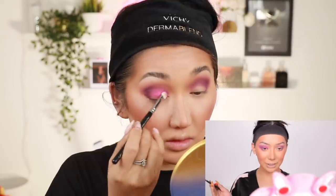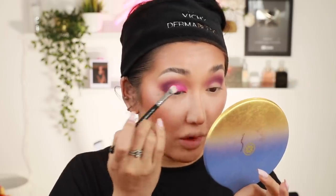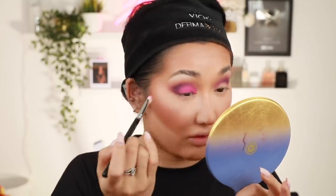One thing I do like to do since I do have hooded eyes is I like to stare forward to see how much of the actual color will appear. So yes, now I'm going to be adding that. I personally would have probably never done this color combination together, but I really like it, actually.